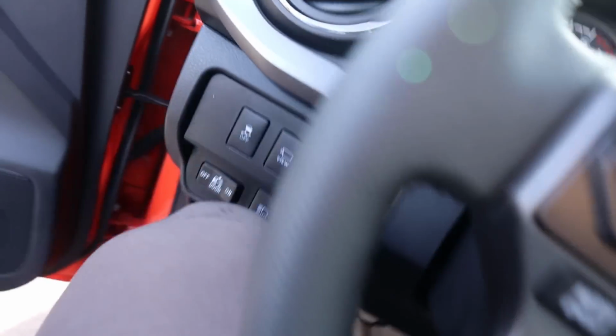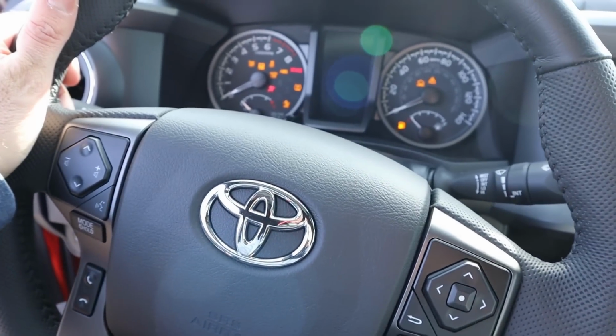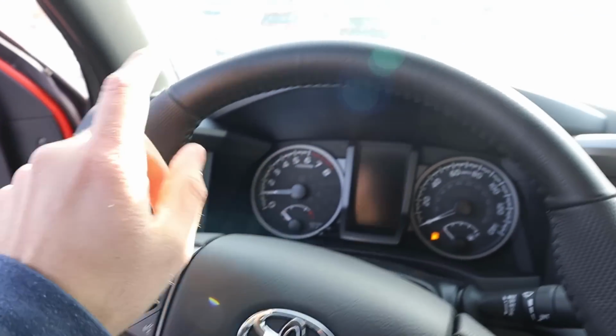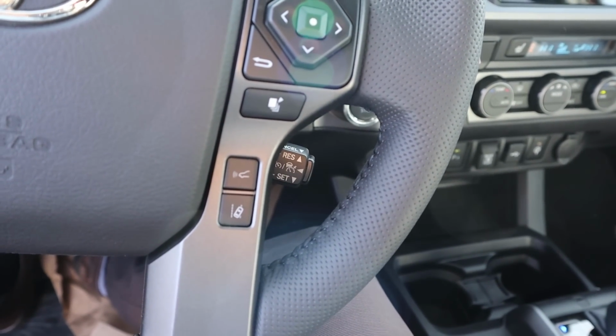And then let's actually quickly pop in. Gotta squish myself in here, it's pretty tight. Gotta love that V6. But look at the steering wheel, how it's perforated here on these sides to get a slightly better grip, and then you get the nice leather trim at the top. Now this does come with some nice stuff like adaptive cruise control, lane keep assist, all of that.